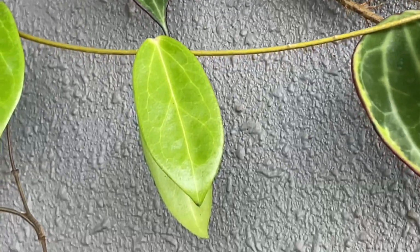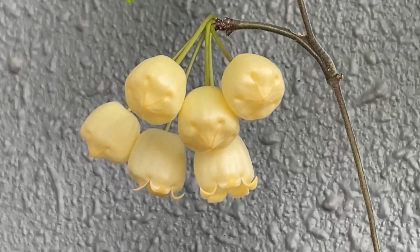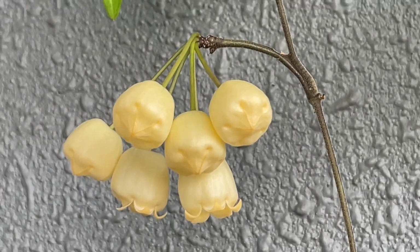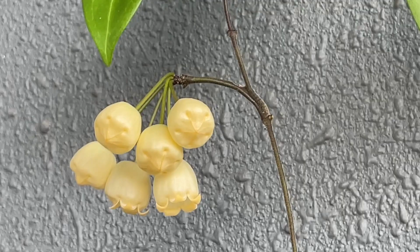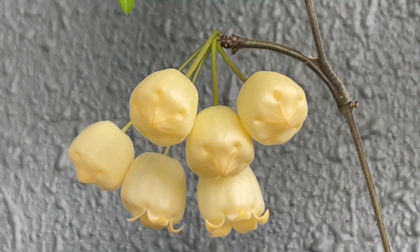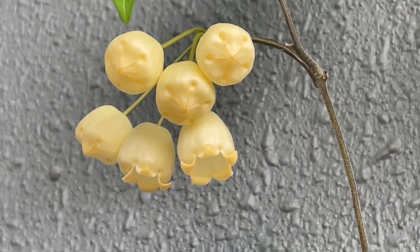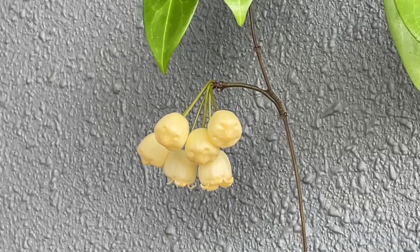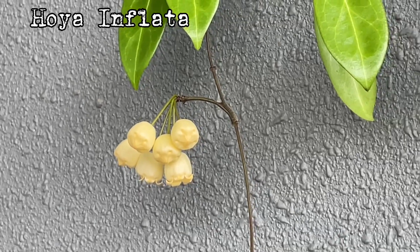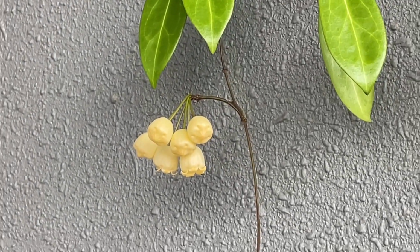And just moving downwards there, we've also got a very lovely set of flowers. You can see how unique and cute they are, just really sweet and yellow, and the shape is so cute and delicate. This one doesn't really look like a typical Hoya flower, but it is equally beautiful and mesmerizing in my opinion. In fact, I think this is actually the Hoya inflata, and I think the flowers are one of the attractions of keeping this Hoya, because it's very unique and it looks different.